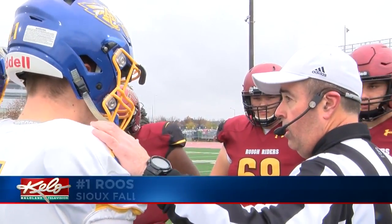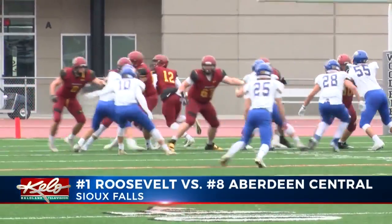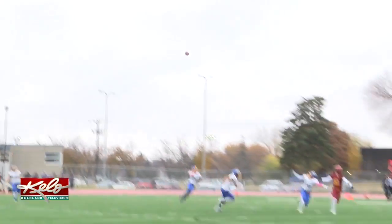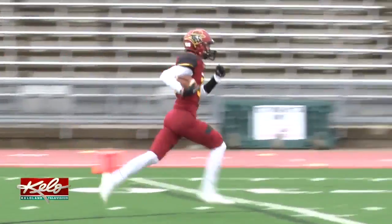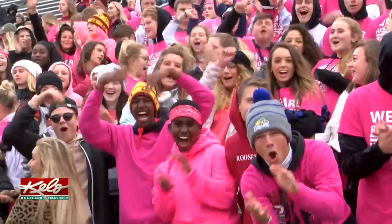11 AAA's top-seeded Roosevelt hosted Aberdeen Central. The Rough Riders come out firing as Brady Dannenbrink drops back, has all day to throw, and finally lets it fly downfield to Mike Paulson. Paulson's off to the races, completing the 93-yard touchdown. It's 8-0 Roosevelt just 22 seconds into the game.